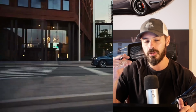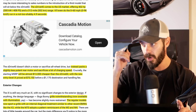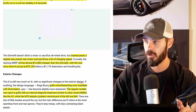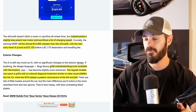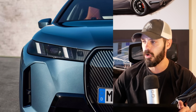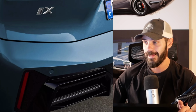Now, they didn't ditch the all-wheel drive to create this base model. Instead, they reduced the power for the rear motor and sacrificed a bit of charging speed. But this will be almost $13,000 cheaper than the xDrive 60. So that could be an option for people who don't want to spend a lot of money but still want to have an iX. I'm not sure if you can get the base one with the M Sport package, because that is a requirement. The non-M Sport package basically looks like the old iX, so you gotta get that with the 2026 iX.